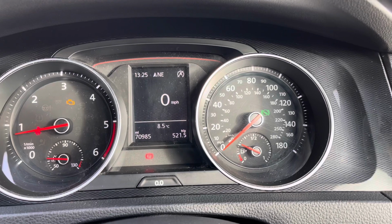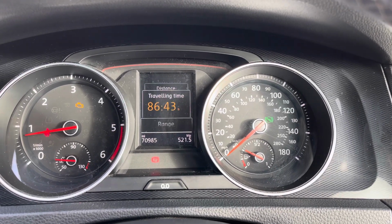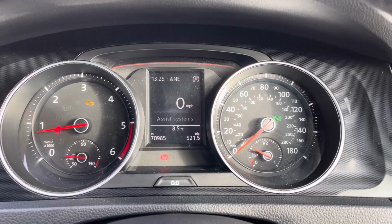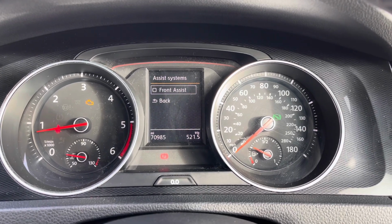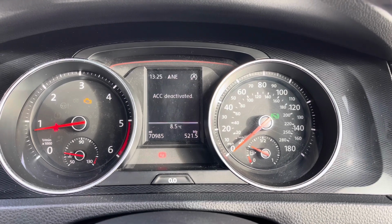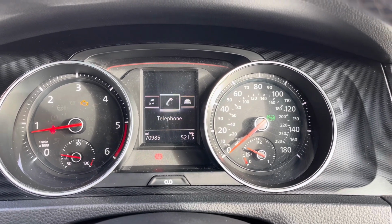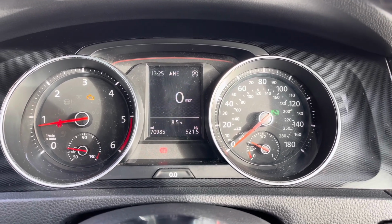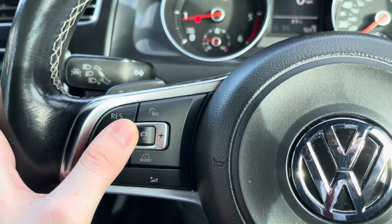You have some controls there that control the digital display here in between the dials in the instrument cluster. You can access different menus, such as your digital speedometer and miles to the gallon. You can also access your assist systems that includes front assist. This can detect potential hazards ahead and emergency brake if necessary to prevent or reduce impact with a vehicle ahead. You also have additional menus you can access, such as your audio, a lap timer as well. You do have adaptive cruise control, which is ideal for those longer journeys.